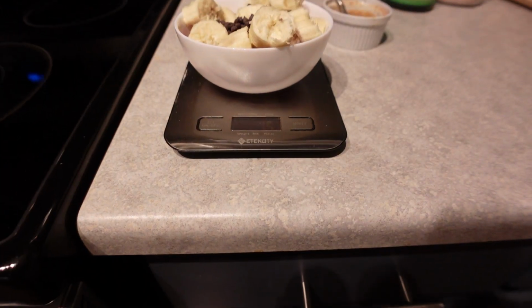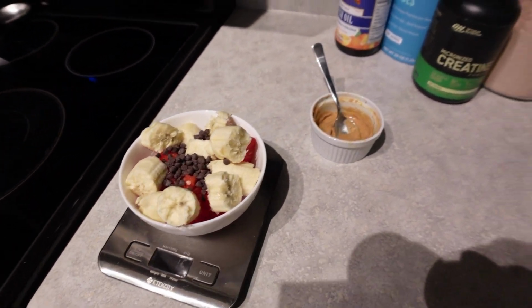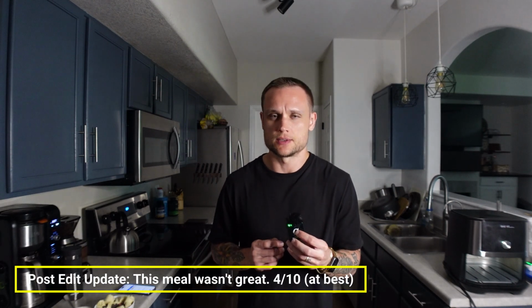All right, for my fifth and final meal of the day, we've got some watermelon as well as banana, chocolate chips, and a little bit of PB2, just one serving to have on the side, something to dip the fruit in. Admittedly, I did just throw this meal together. It seemed like a good idea, and I figured the chocolate chips would add a nice little crunch to the overall meal. However, the banana was a little bit bigger than I was expecting. It made me feel a little bit insecure, if I'm being honest.